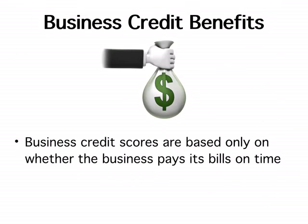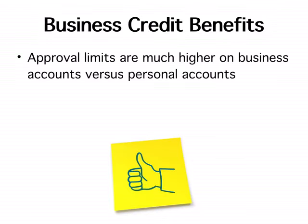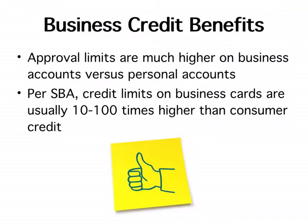Another benefit of business credit is that business credit scores are based only on whether the business pays its bills on time. A business owner can obtain credit much faster using their business credit profile versus their personal credit profile. Plus, with business credit, approval limits are much higher on business accounts versus personal accounts. Per SBA, credit limits on business cards are usually 10 to 100 times higher than consumer credit.